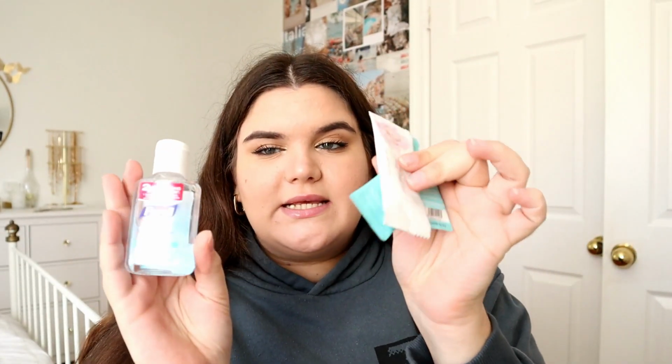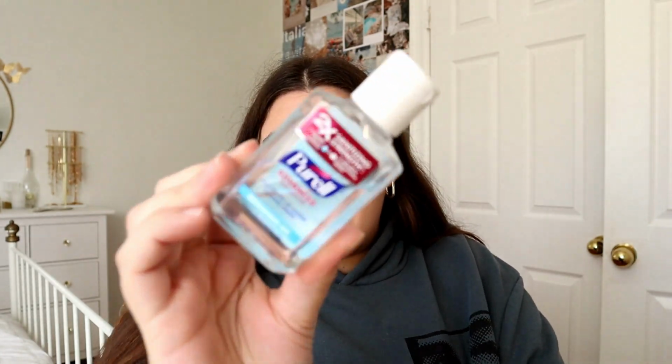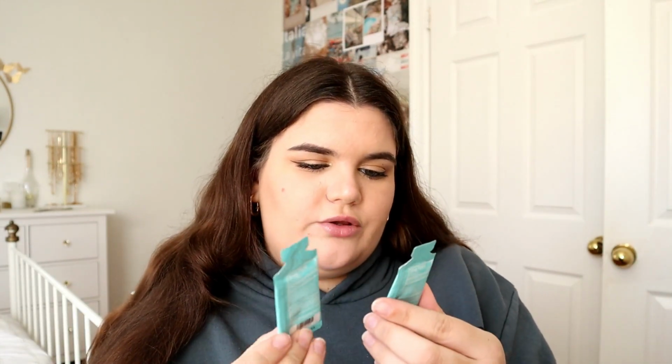Then we get to my plethora of more sanitization wipes and cleaners. I have all of this hand sanitizer. This is Purell. I was with people from out of town recently, and they told me how hard it was to get Purell. So I guess I really lucked out with finding Purell at Walgreens. But yeah, I have Purell. Yay. And then I have these. These are from this brand called UB.